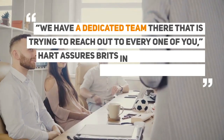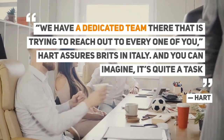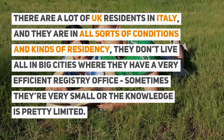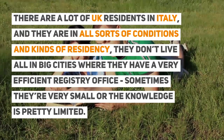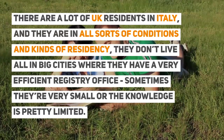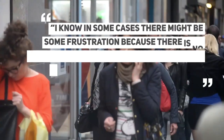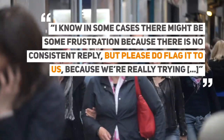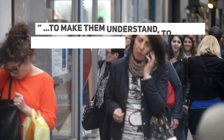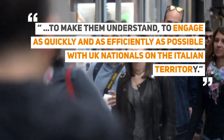We have a dedicated team there that is trying to reach out to every one of you, Hart assures Brits in Italy. And as you can imagine, it's quite a task. There are a lot of UK residents in Italy, and they are in all sorts of conditions and kinds of residency. They don't live all in big cities, where they have a very efficient registry office. Sometimes they are very small, or the knowledge is pretty limited. I know in some cases there might be some frustration, because there is no consistent reply, but please do flag it to us, because we're really trying to make them understand, to engage as quickly, and as efficiently, as possible with UK nationals on the Italian territory.